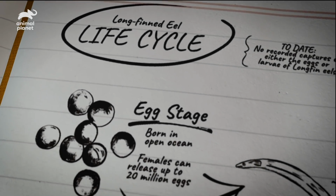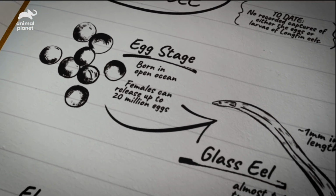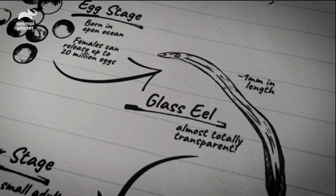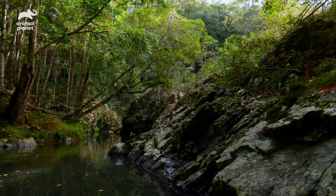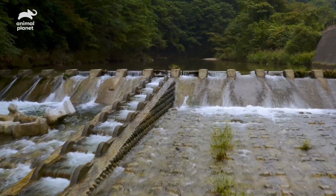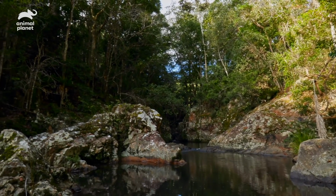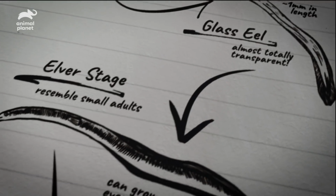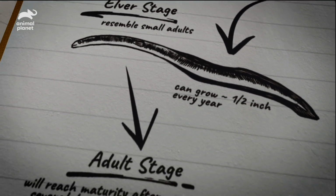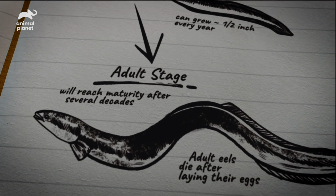Long-finned eels have an interesting life cycle. They're born in the ocean and begin life as tiny transparent newborns that barely measure 1 millimeter in length. Then over time, they travel inland through estuaries and sometimes even over dry land around man-made structures like dams to settle in bodies of fresh water. It's in this saltless environment where they are referred to as elvers, a subadult stage where they then grow half an inch every year, slowly evolving over several decades into the river monsters we now seek.